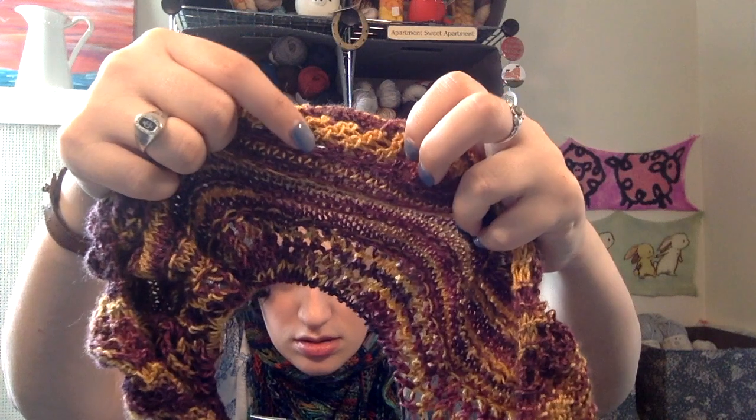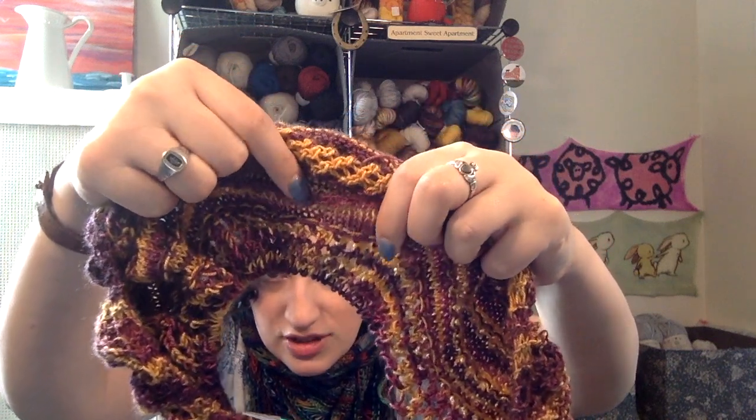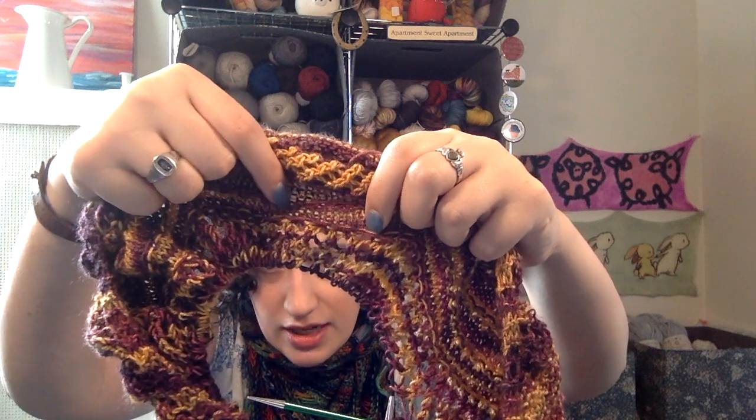I did start my texture row early. So if you look here, that is what the texture row looks like. It comes in between each section, either stockinette section or eyelet section. And I started a row early, so I just have to tink back half a row, and then I'll be back on track. It's just a purl row that I'll have to redo.